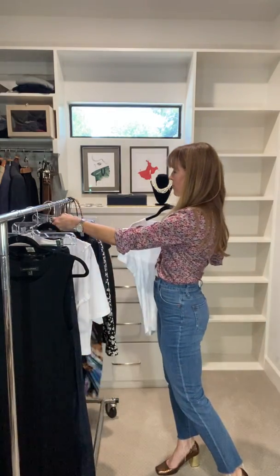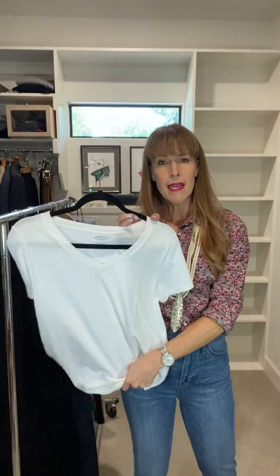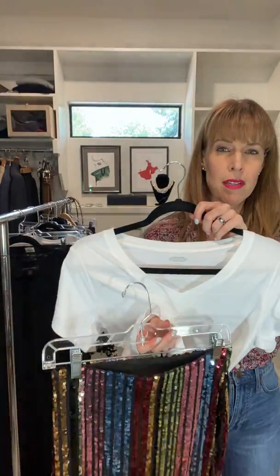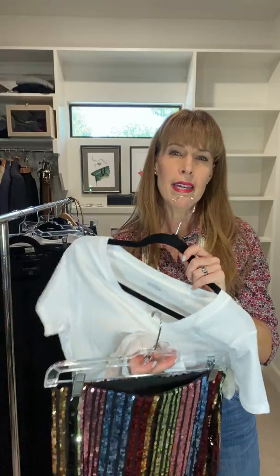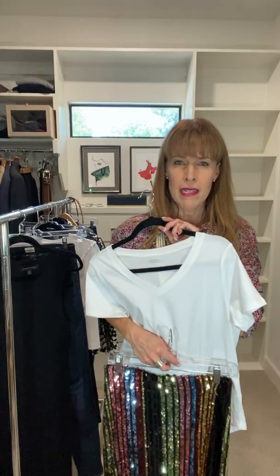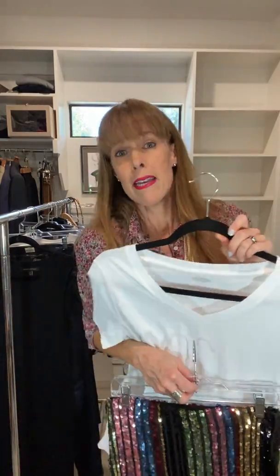Then you can also transform a white tee by putting it with something that's its opposite. You might not readily think about a sequin skirt, but I like to think of things in terms of opposite pairings, something very casual with something very dressy. Then you could pair this with a sneaker and some hoop earrings, and you can do anything, go anywhere in it. Maybe not the grocery store, but maybe if you feel like it.